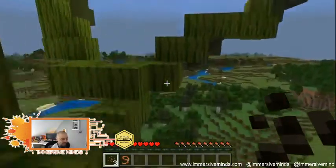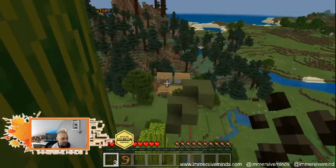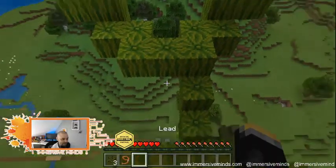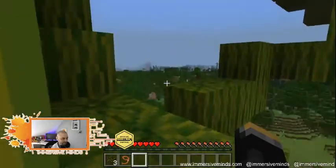Let me see what we're going to do next. We're almost at the top. Look how high we are now. Look, there's the tiny village down below. We've still got these melon seeds in a lead. I've no idea what's going on here, but we'll go all the way up to the top.